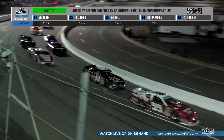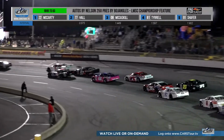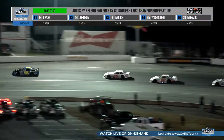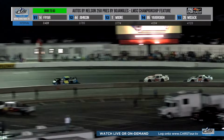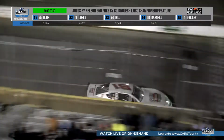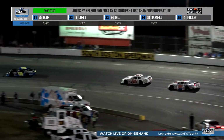We look back through the pack behind them. All over the place these race cars are. Riggs still battling there, the 54 behind him, as they work their way around the racetrack. That is Taylor Gray in the 54. And if somebody's going to have a pretty quick scooter, it's going to be Taylor Gray.